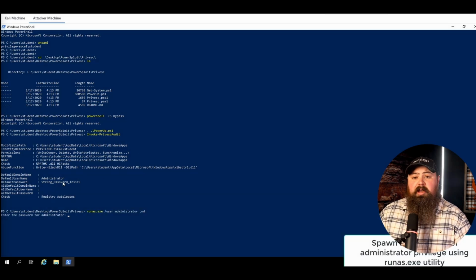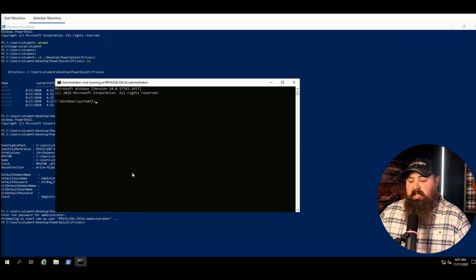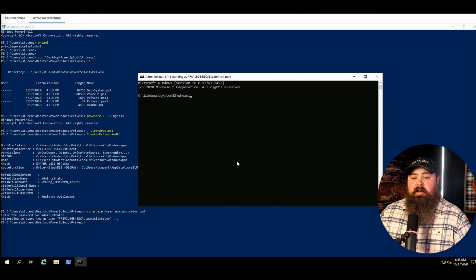So what we're going to go ahead and do is open up command prompt as the administrator user. We're going to use the runas utility, and we're going to pass the username, which is administrator, and cmd. It asks for that clear password that we got, and we can just do a simple whoami again to confirm that we are actually using command prompt as the administrator. You can see here, we have the administrator user.